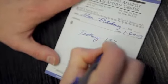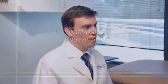Other very rare side effects of nasal steroids are sore throat and irritated throat. Nasal steroids don't carry the risk of short-term or long-term side effects that oral steroids carry. For example, nasal steroids don't cause weight gain, they won't cause osteoporosis or cause any mental side effects that sometimes oral steroids can cause.